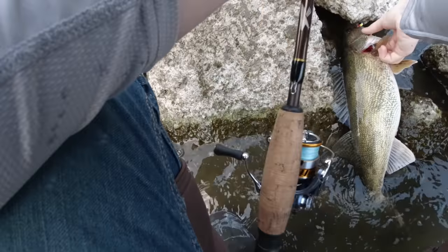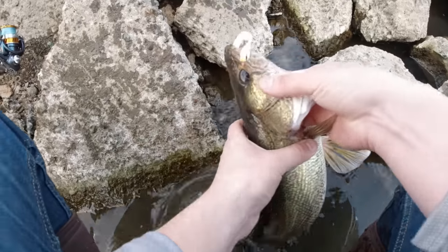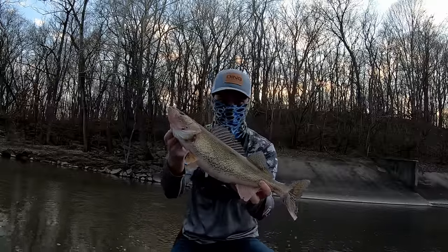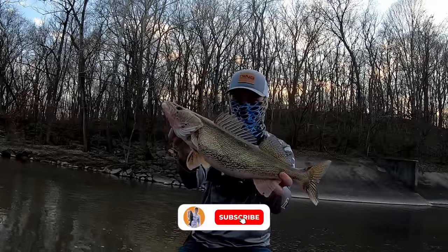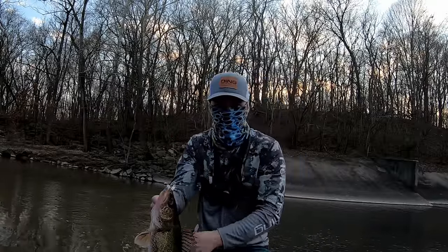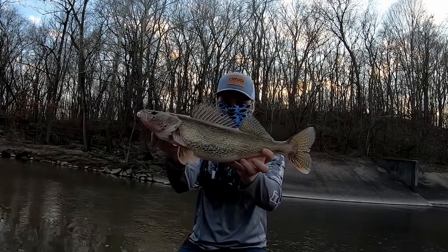Maybe not bigger, it's about the same size, but that's a dang nice one. Oh my gosh, guys, look at that. Look at that freaking fish. Also, look at the cloud of gnats. Dude, if I didn't have a face shield right now, I would be screwed. Oh my gosh. That is a straight up trophy, dude.